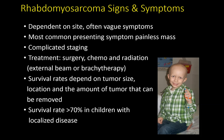The survival rates for rhabdomyosarcoma depend on the tumor size, the location, and the amount of tumor that can be removed. The survival rate is greater than 70% in children that have localized disease. The survival rate is much less for kids with metastatic disease.